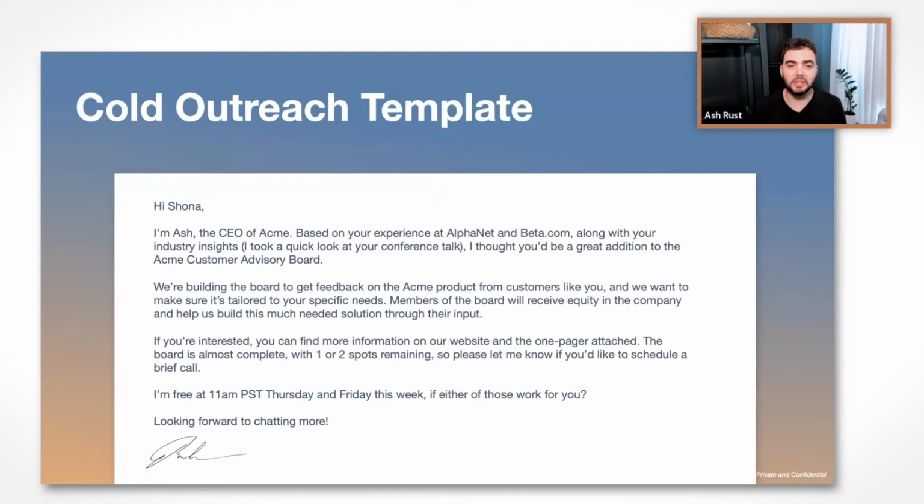After that, we're going to tell them a little bit about the board, that it's for them, that it's tailored to their specific needs, and also maybe offer a little incentive if we can. Then we want to create a bit of scarcity. So if they are interested, they feel the pressure in this last paragraph that they maybe can't wait too long before they reply to us. And then lastly, we're just going to give them a couple of time options, maybe even a Calendly link, and see whether or not we can get something on the calendar ASAP.